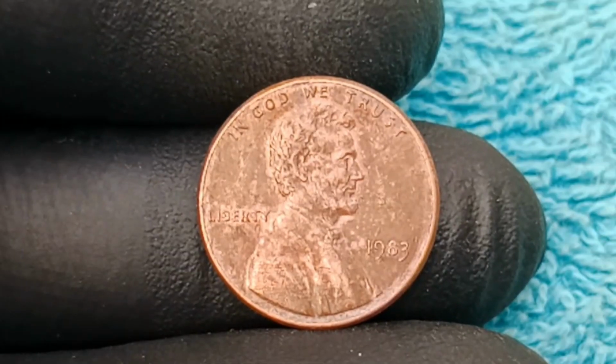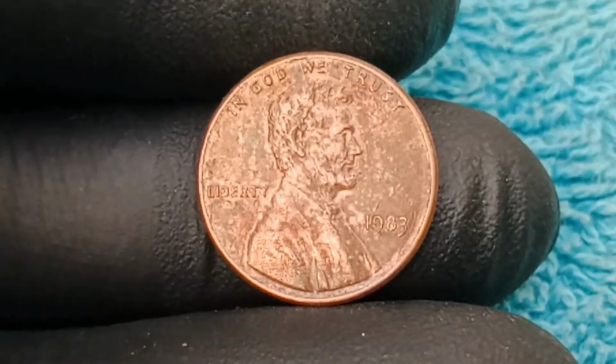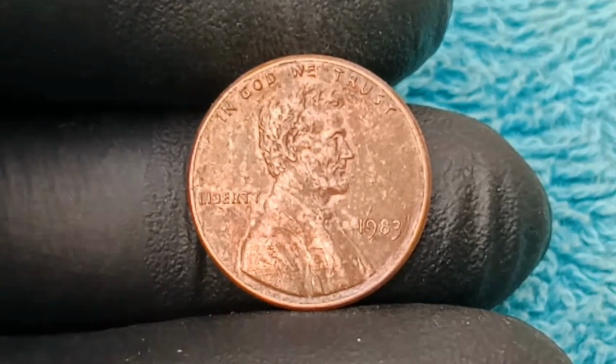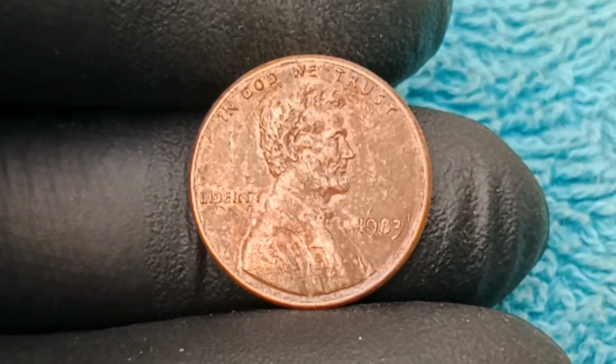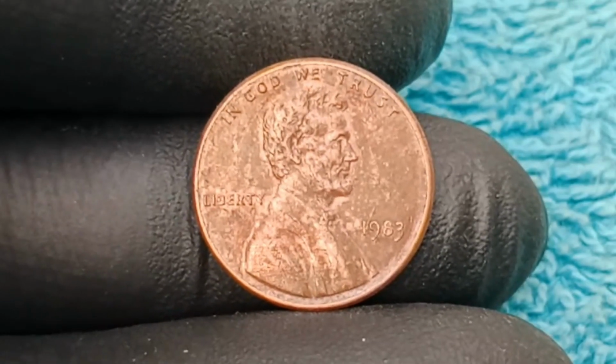Over time, the discovery of a few more examples only fueled the excitement, with each new find selling for astronomical amounts. But the $281 million coin stands apart from all others not only because of its composition but because of its condition and combination of features.